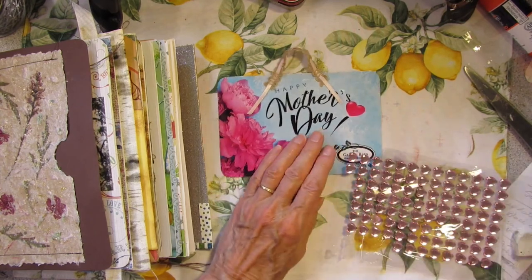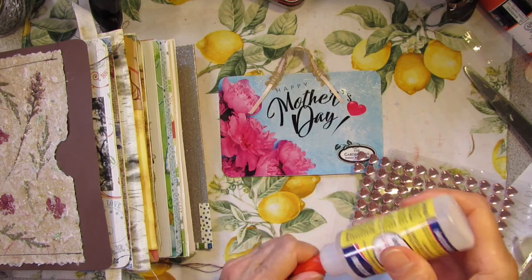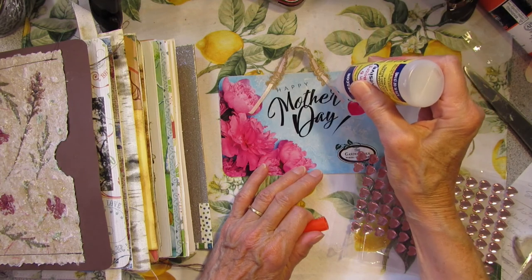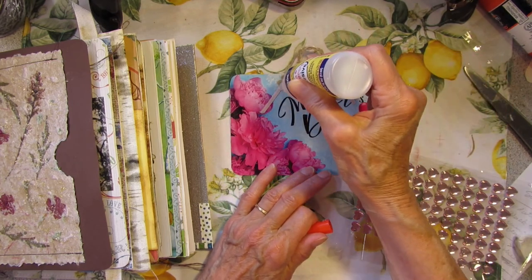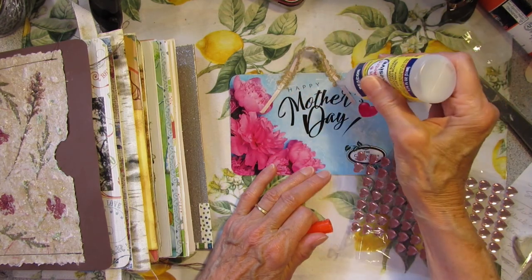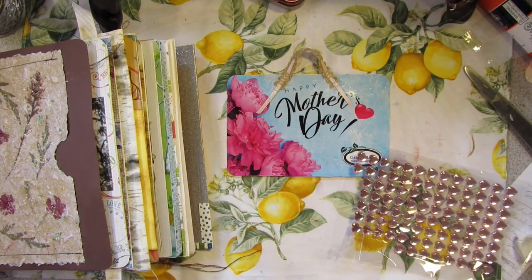If I can get these out, I'm going to add a little bit of extra glue. Stick them on there. And I think I will put it right here at the end. On both sides. That'll also help hold that ribbon down, I hope.